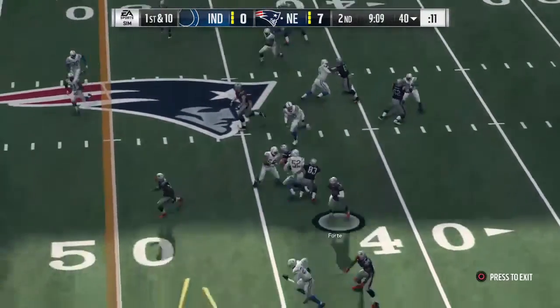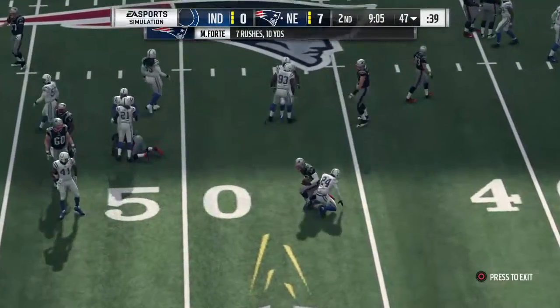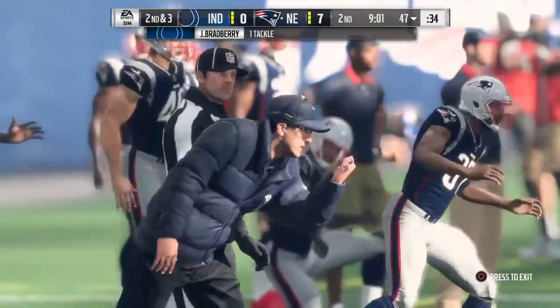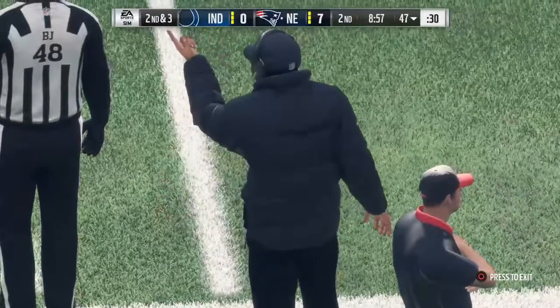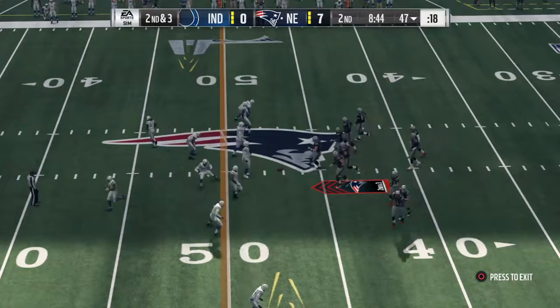They'll give it up to Forte, and he'll get this out past the 45 to the 47. A solid run on first down. Gain of 7 leaves him with a 2nd and 3. Well, no matter how they phrase it, staying on schedule, staying ahead of the sticks, whatever you want to call it, 7 yards on first down, that fits the bill.